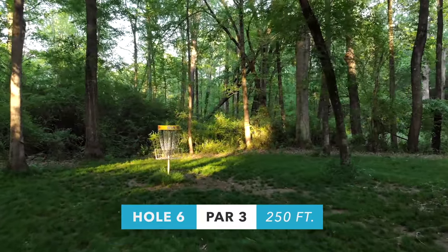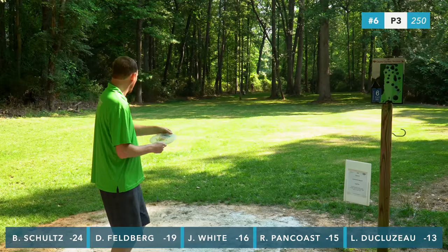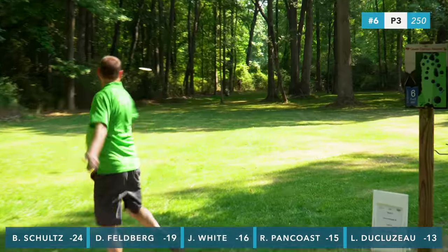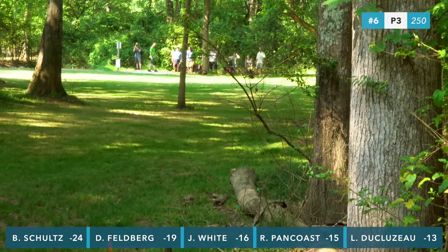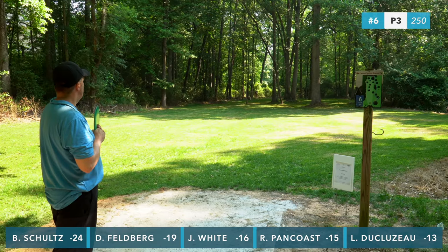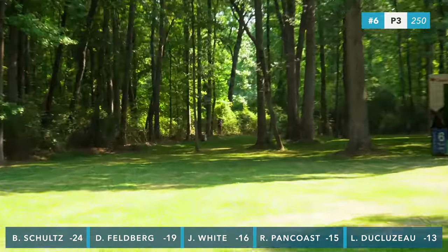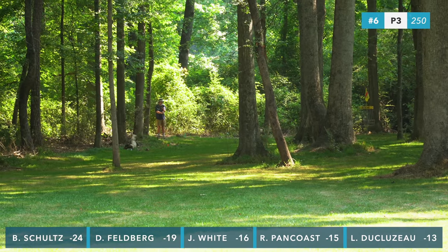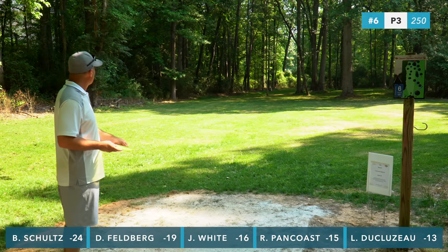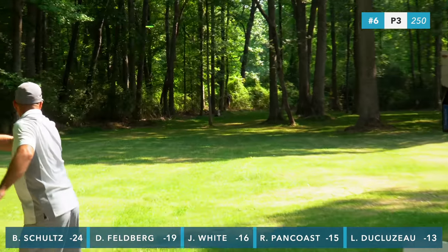Green, beautiful under the trees. It's a nice hole. All right, locomotive 6 from the short. It's a really fun shot. He does a turnover that doesn't quite get there. Going with a thumber from Ross. Back of the green, not bad. Lionel should have a nice lefty route there.